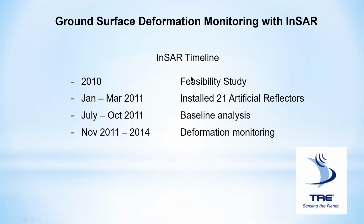It first started out with a timeline of a feasibility study. We manufactured 21 artificial reflectors and installed those. It was a short baseline analysis of only 4 months. And we had another whole separate group of folks that were looking at the near surface monitoring and verification associated with wells and gas in the soil. It was very valuable to have monitoring over more than one season because there were natural variations that seasonally take place, and then could be explained what you're seeing later on during the injection operation.